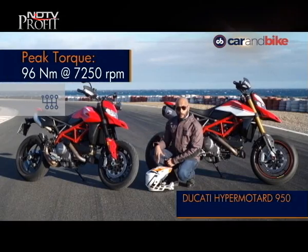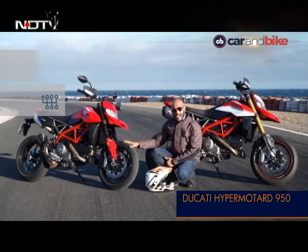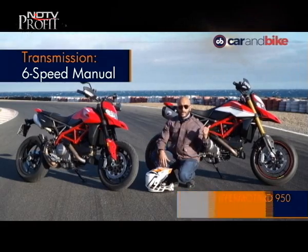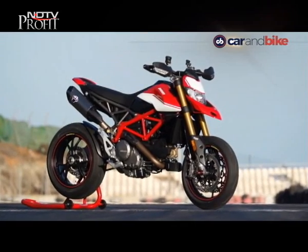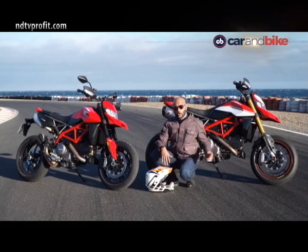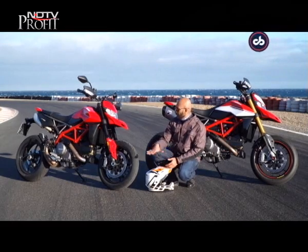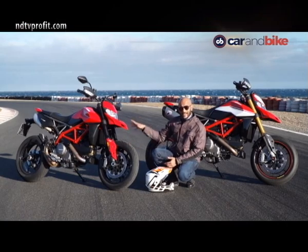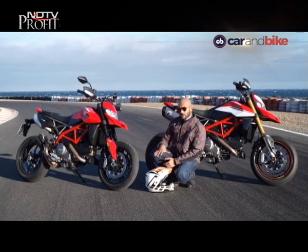Now this one's available for 2019 in two variants. This one is the standard Hypermotard 950, same engine, same electronics package, and this one is the Hypermotard 950 SP. The difference of course is in the suspension primarily. This one's got OHLINS suspension, fully adjustable. This one's got Showa suspension in the front and Sachs monoshock in the rear, and of course the wheels are different.